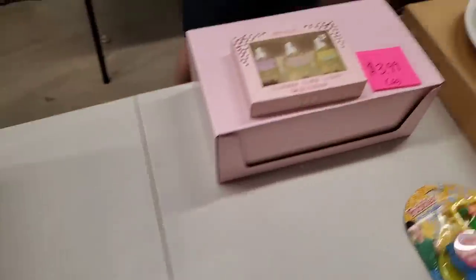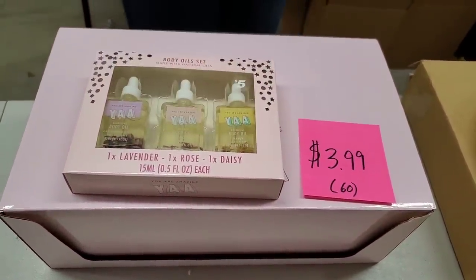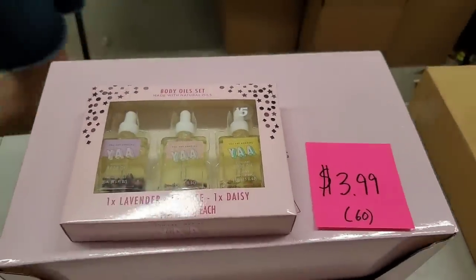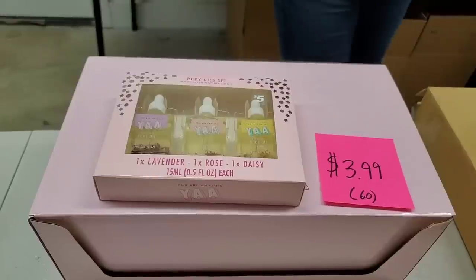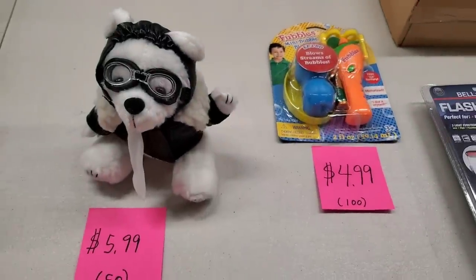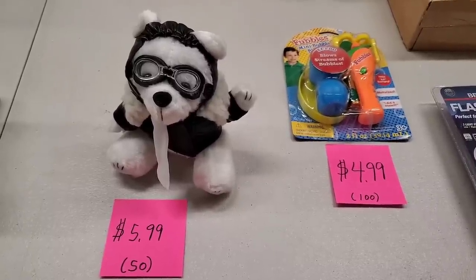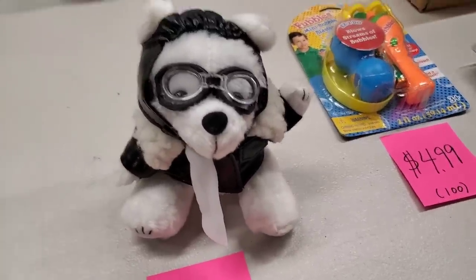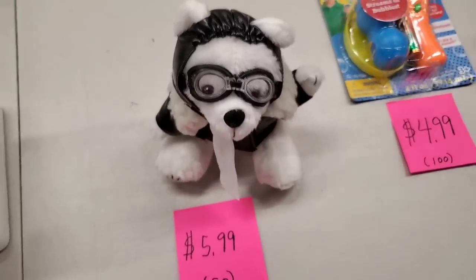Then we have our Yaya Lavender Rose and Daisy, and they actually have the actual petals inside the body oil set. So we have 60 of those, and we're only going to charge you $3.99 a piece for those. So good little gift set if you don't know what to get somebody, or if you love those scents, go ahead and get those. $3.99. Then we have our pilots here, 50 of those available at $5.99. He is wearing a little leather jacket and a little hood and a little goggles. So cute, and you can remove them if you want. So $5.99 for the little polar bear pilot.